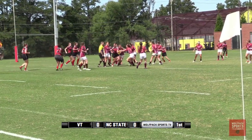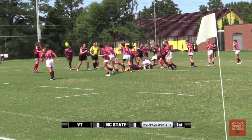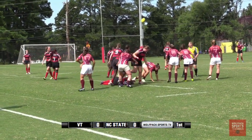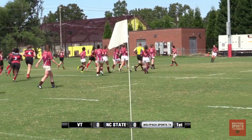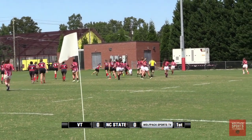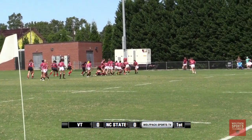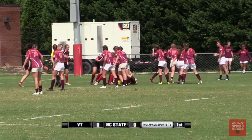Taking it outside. Pushing towards the middle. Nice drive there by the Wolfpack. Getting it towards the backs on the right side. Wolfpack keeping possession once again off of that ruck. They're going to go far left side here to the backs. And trying to find running room, not getting it though. There's just a wall of defenders out there. Just trying to get what they can here.